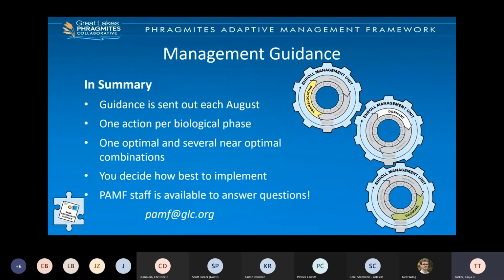Guidance is one of the main benefits to PAMF participants. As a participant, you receive data-driven guidance based on the model's most current understanding of Phragmites management. The guidance you receive in August will come as one optimal combination with several near optimal combinations, and that is going to look like one management action for each of the 3 biological phases of Phragmites. Deciding the best implementation technique is up to each participant. Resources are available to provide additional guidance on the PAMF webhub, and the PAMF staff is always available to answer any guidance-related questions. You can email us at pamf@glc.org.